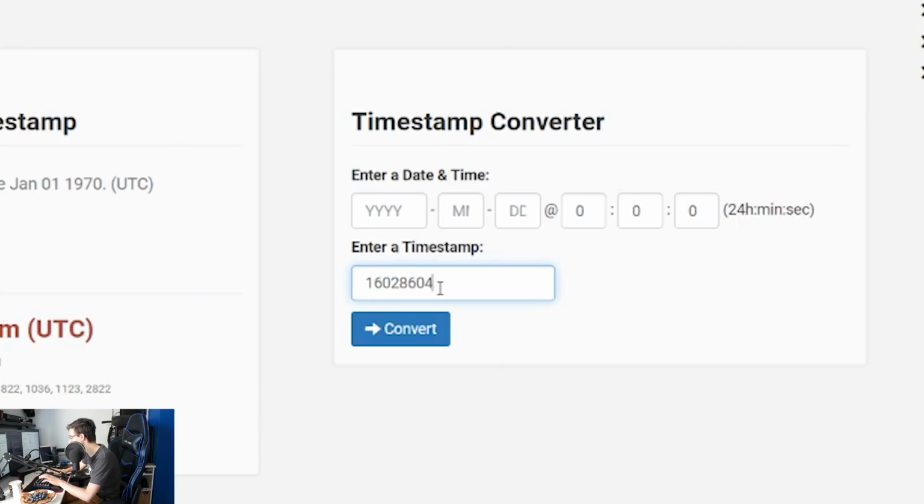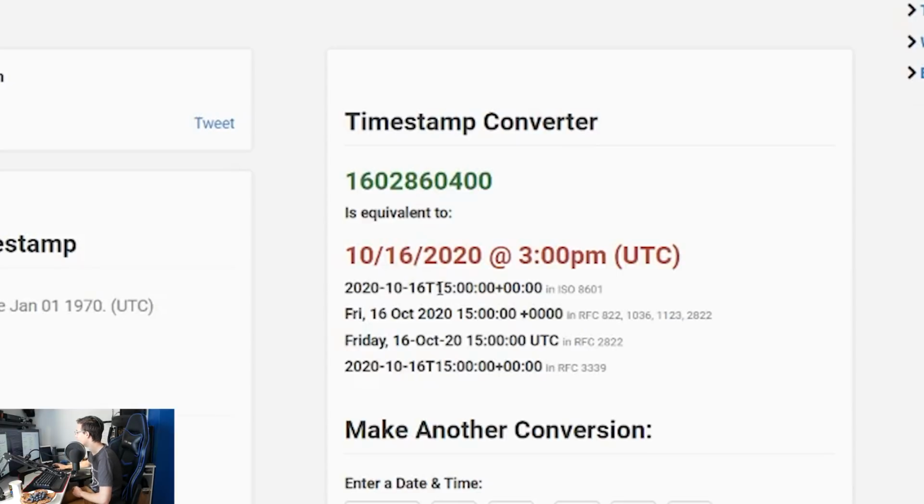Then we go into the unixtimestamp.com website so that we can decode it, because of course it is encoded, and now convert. There we go. So now I have my estimated delivery date. It is the 16th of the 10th at 3 p.m.